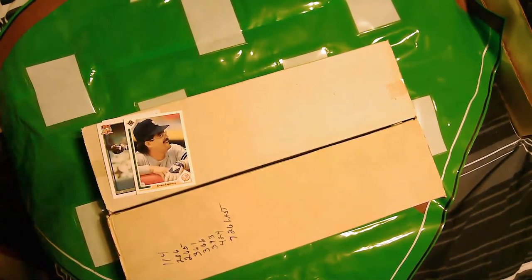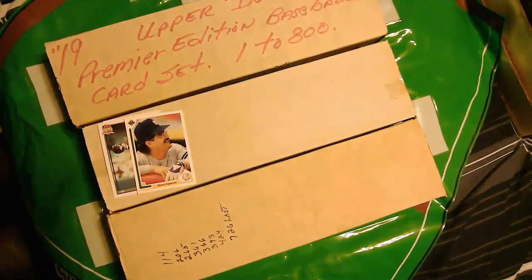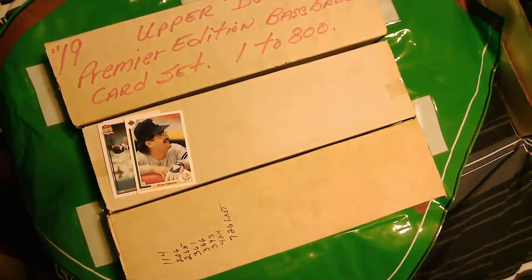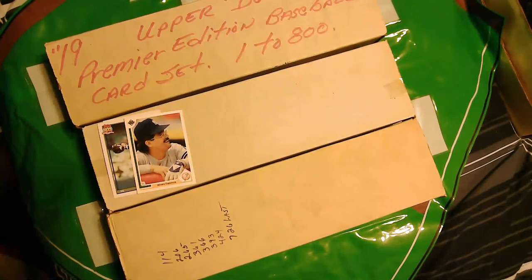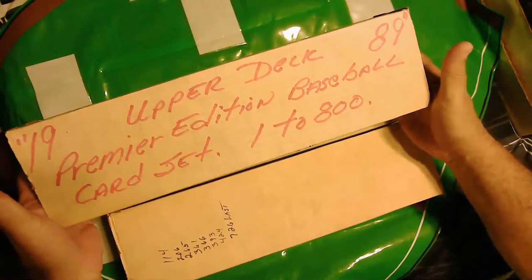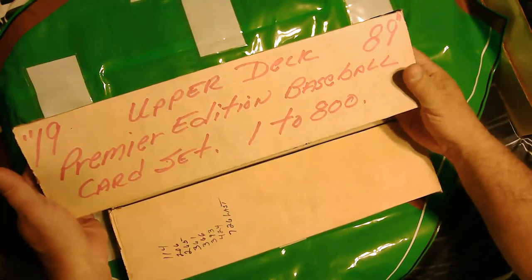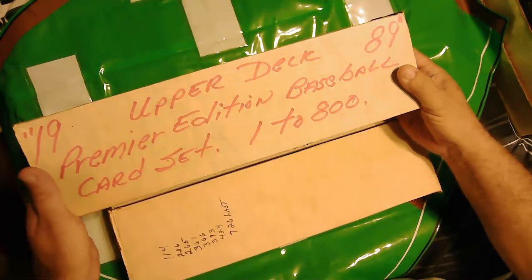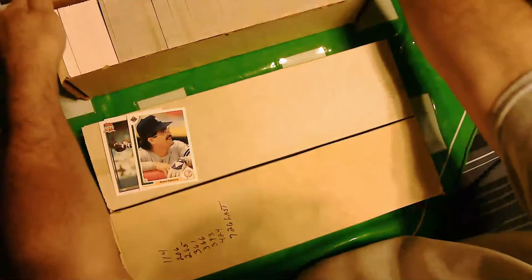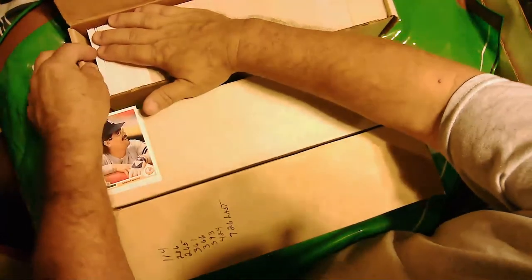So I saw the wording on this box. And I'm like, oh my God. Oh my God. I just got a Ken Griffey Jr. rookie card in this box. I'm like, oh, no. 1 through 800. And all I want is number one. Well, I opened it up. To my surprise, it's got Donruss in it. And some other stuff. So, false advertisement.